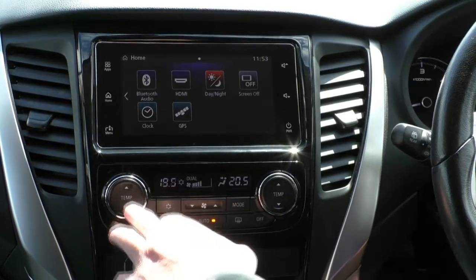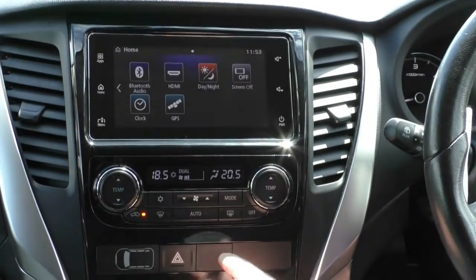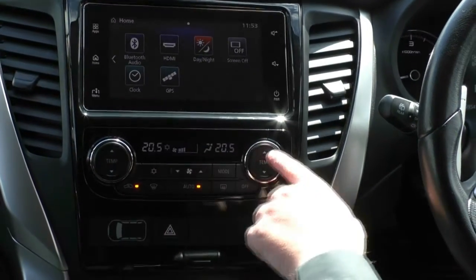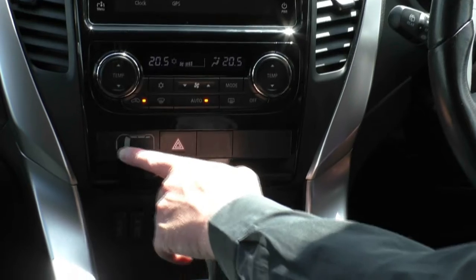Dual zone climate control, which is fantastic. You can actually change through the sides if your partner wants it cooler or hotter, which is really handy. Pushing auto will bring it back just to the one control, which is controlled by the driver's side. Coming down, you'll see this little screen here.